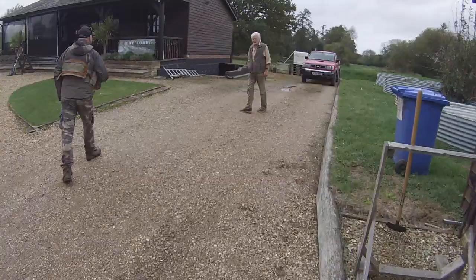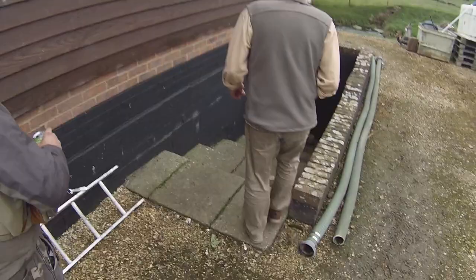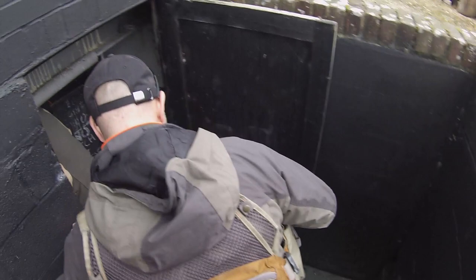Right, guys, we've had a great day fishing, and Peter is now going to make us really jealous, and he's going to take me and Baz to the Jurassic pond underneath the lodge. Guys, this is the lodge. It's just another holding facility. And we're going down.